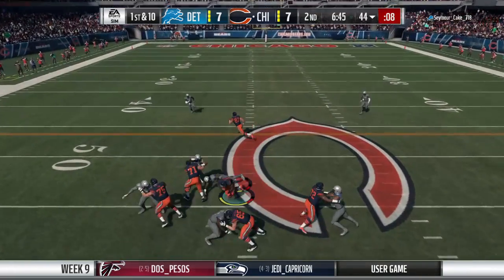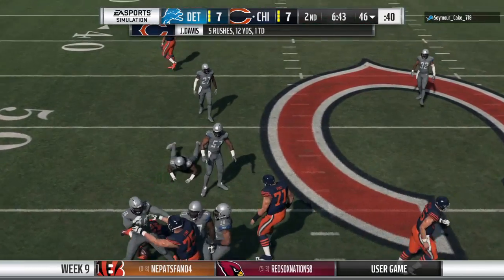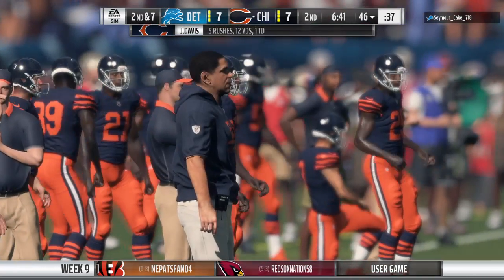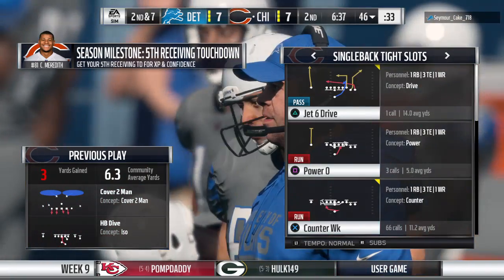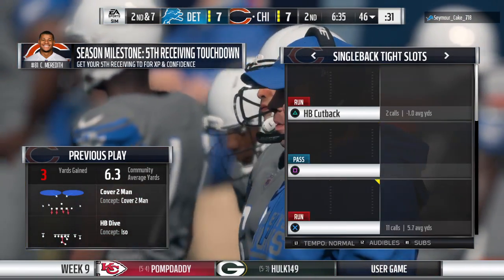They'll run it now out of the gun. And he'll take this one across the 45 up to about the 46-yard line. Give him 3 on first down. It'll set up a 2nd and 7. Good job there keeping him to a short gain.